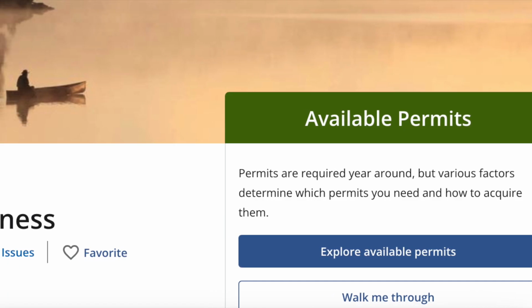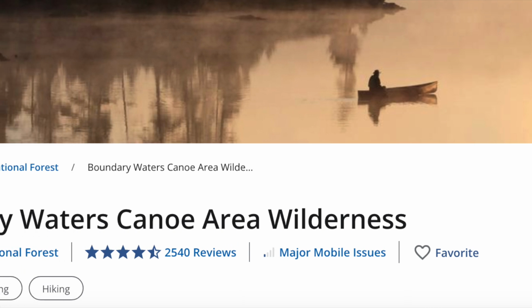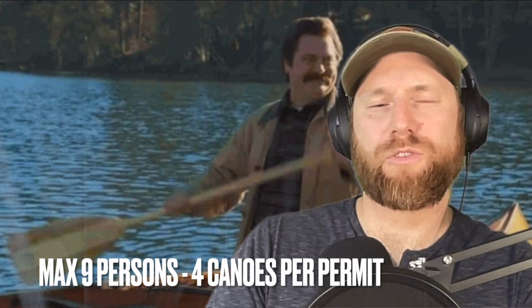The first thing is it does require a backcountry wilderness permit to enter the Boundary Waters. You can't go in without one. And also there is a max of 9 persons and 4 canoes per permit. So that's important to know. You need a permit and the permits are limited.